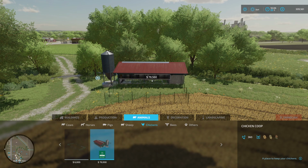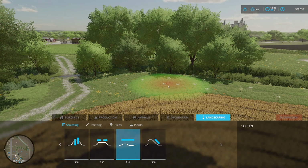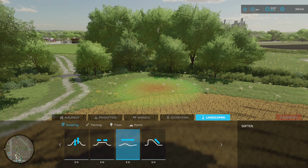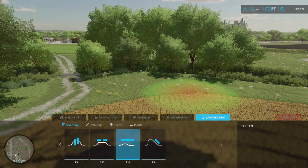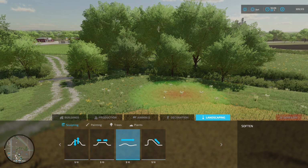But what I want to do first is we're going to flatten this area out. So let me go to the landscaping tool here, and we're going to increase the size a little bit. We're just going to make sure that this is fairly smooth. Doesn't have to be perfect. I just don't want any surprises here whenever I go to put down the chicken coop. One thing that I have found that's really cool is when you flatten the fields, you don't lose the field like you did before. So that works out a lot better in my opinion. So we got everything kind of smooth out there.